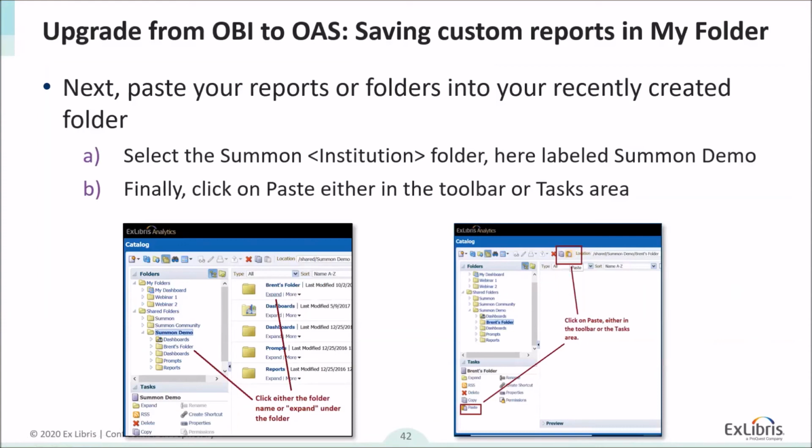Once the migration is complete, if you'd like to, you can keep these things in that same folder. Only people from your institution will be able to view it, or if you prefer to store that in your My Folder area, simply do the same thing but in reverse order. Start with the new folder you created and copy it over into the My Folder area.